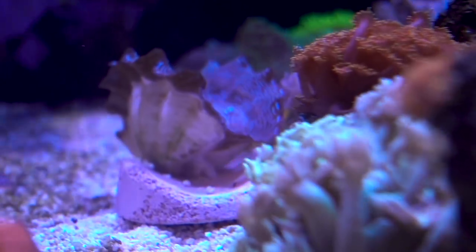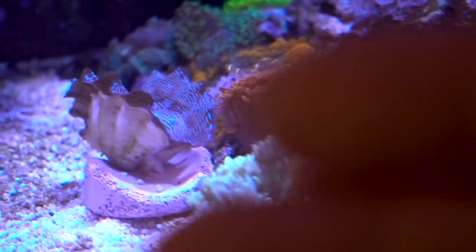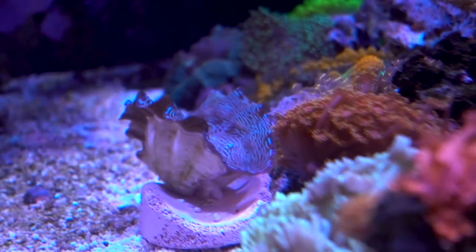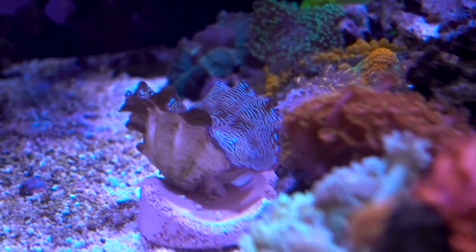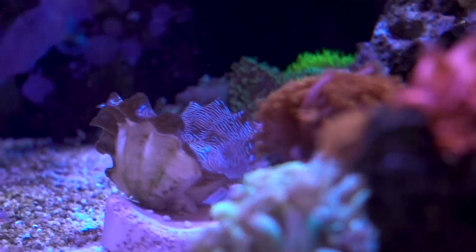So I may shuffle the hammock over a little bit to see if it likes the flow a little better. It looks like it's trying to turn itself a little bit counterclockwise. So we're gonna help it a little bit to see if it can be a little bit more comfortable in this flow, but it's kind of cool.